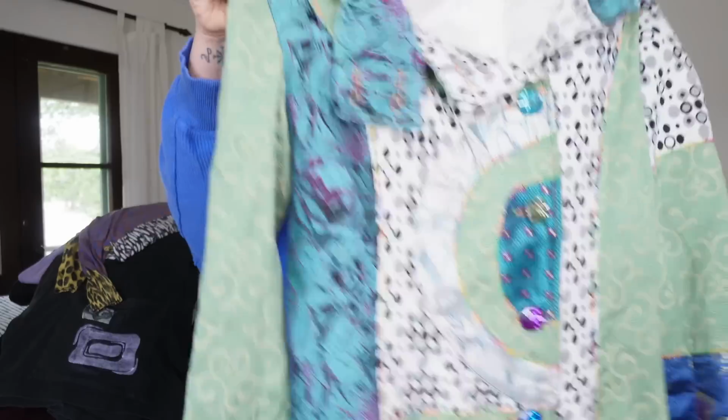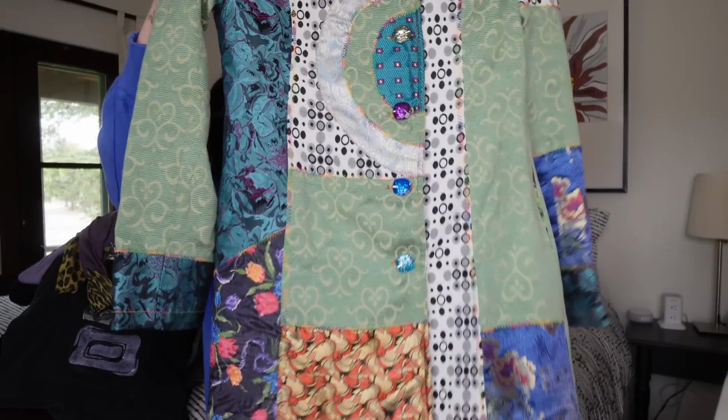And if you are in the mood for some inspiration, go and check out his website, because the man is an artist. And finally, I don't know if you guys are ready for this, but this was in the pile with all of these other pieces. And I mean, look at this coat.